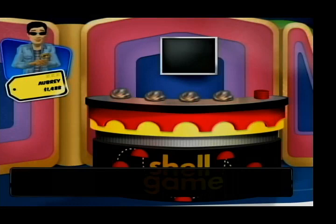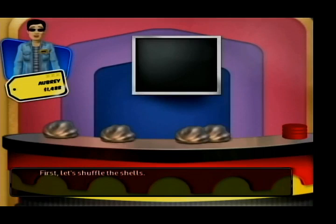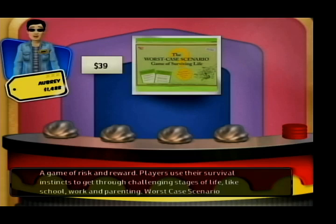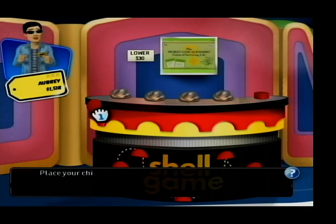You're going to play Shell Game for a chance to win $2,500! Okay. First, this is a game of risk and reward. Players use their survival instincts to get through challenging stages of life like school, work, and parenting. Worst case scenario, game of surviving life from University Games. Lower. This item's price is incorrect. Is the correct price higher or lower? You're right. You place your chip in front of one of these shells.